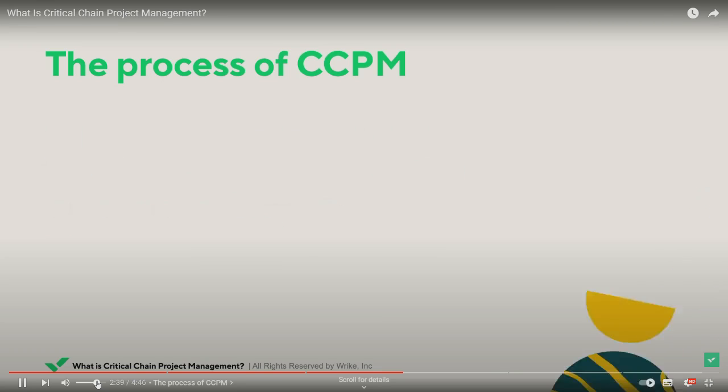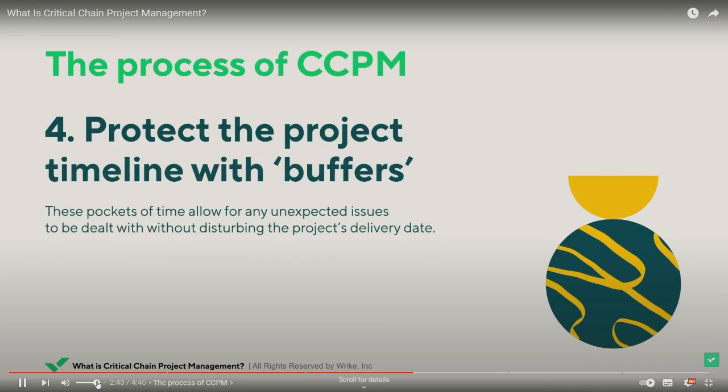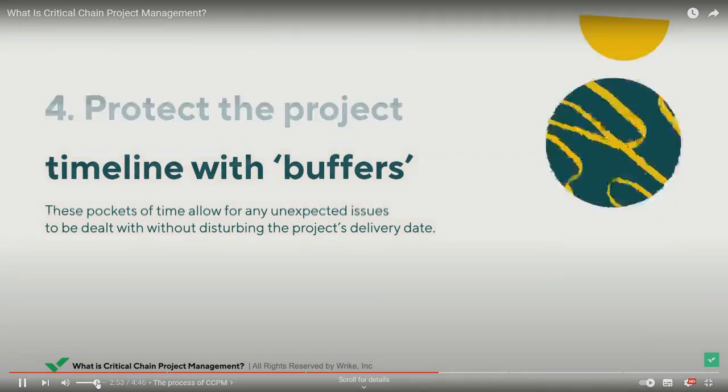Now you can start inserting your buffers. Buffers are pockets of time that allow any unexpected issues to be rectified without delaying the project's delivery date. We mentioned the project buffer earlier, but there are three more types of buffers used in CCPM.